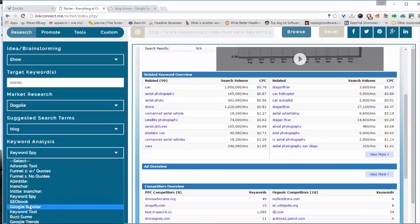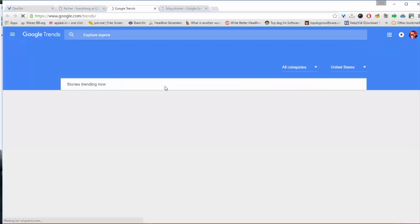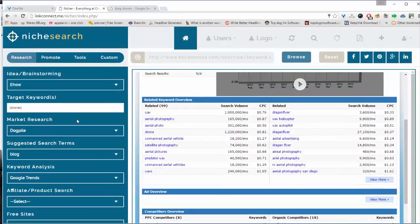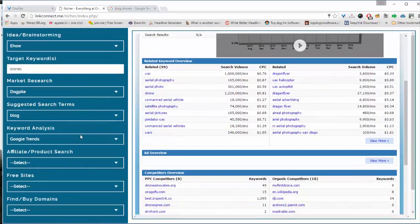We can search Google Scholar. We can use a keyword tool here. We can use Google Trends and see what's trending right now. We've given you a portal that makes searching really fast, so you can find out every bit of information that you want about your specific subject.